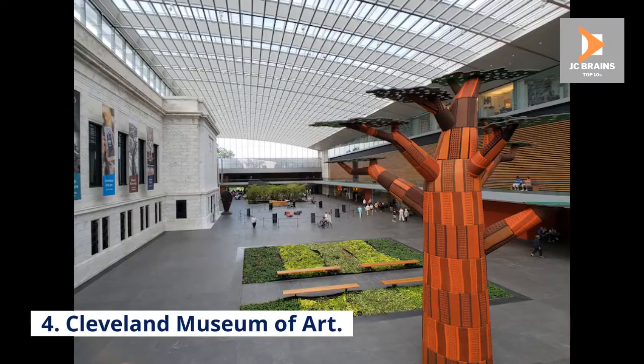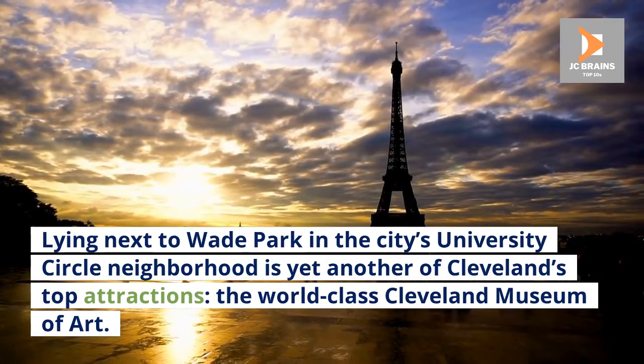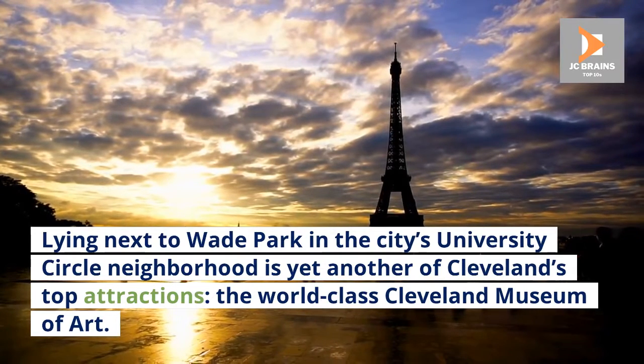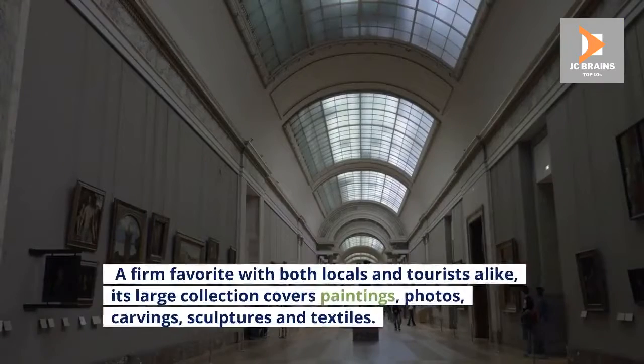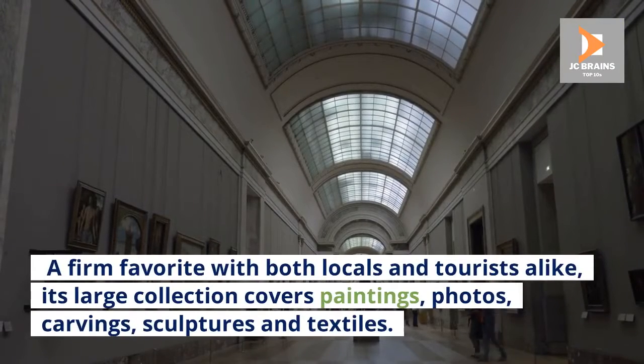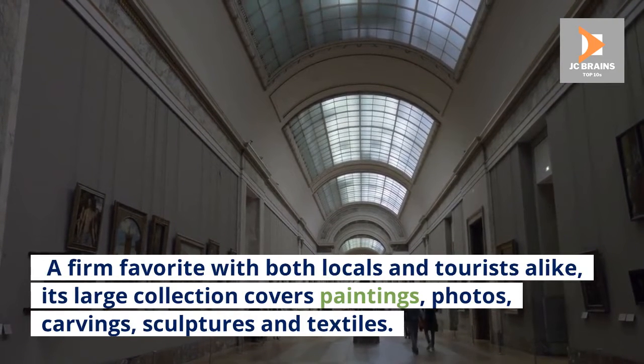4. Cleveland Museum of Art. Lying next to Wade Park in the city's University Circle neighborhood is yet another of Cleveland's top attractions, the world-class Cleveland Museum of Art. A firm favorite with both locals and tourists alike, its large collection covers paintings, photos, carvings, sculptures and textiles.